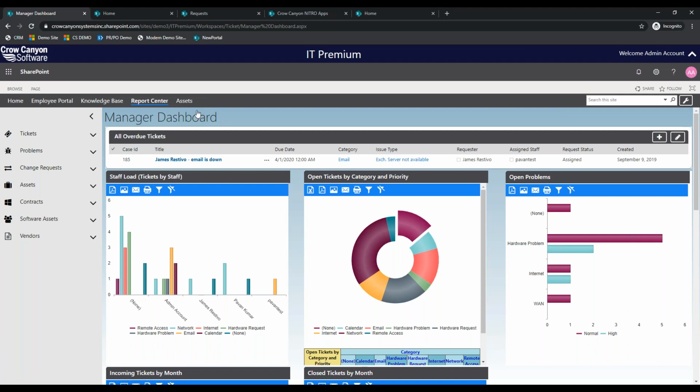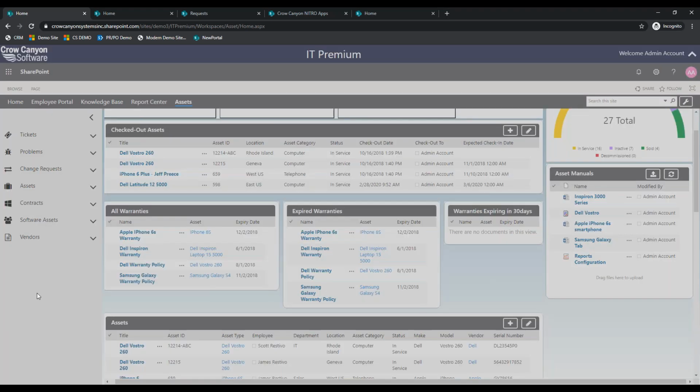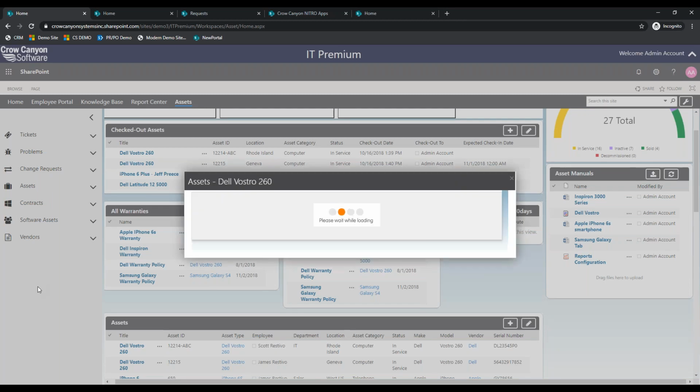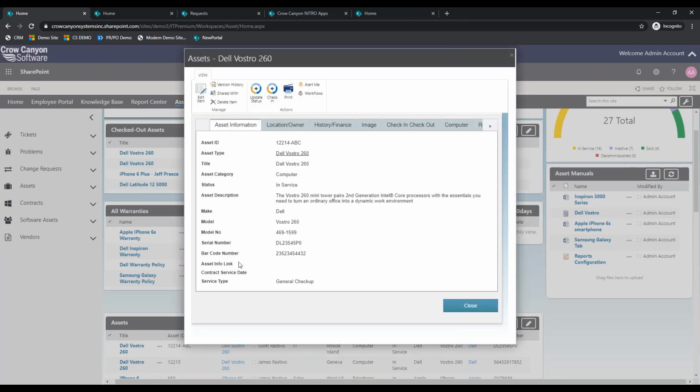So you can work a ticket just like normal, but then let's say I drill down into assets. Leveraging our forms tool, Nitro Studio, you have the ability to connect information into a SharePoint list item, in this case an asset, from multiple site collections and multiple sites, and roll them into one view. So I'm in a Nitro form, I'm in a Crow Canyon form. This is something, again, that's customizable, specific to you. Maybe if some of these columns don't line up to what you want to do, you have the ability to come in and change them.